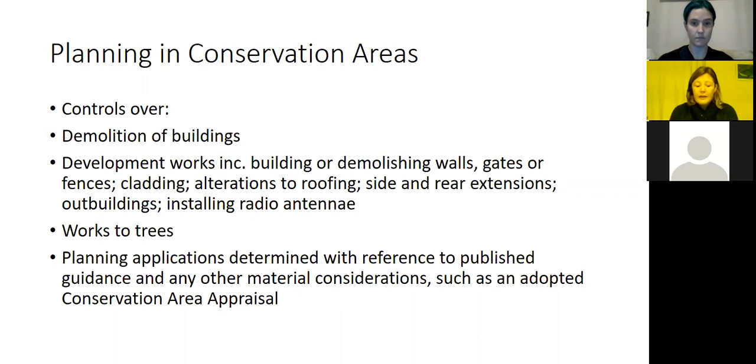And planning applications that come in that involve those sorts of works are determined with reference to published guidance and any other material considerations, such as an adopted conservation area appraisal.